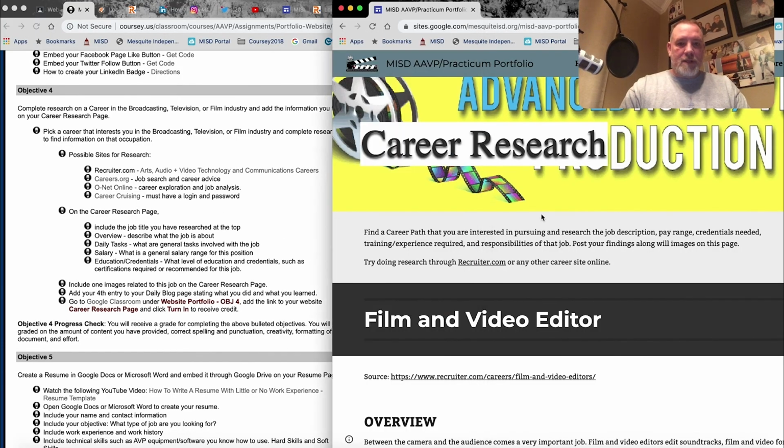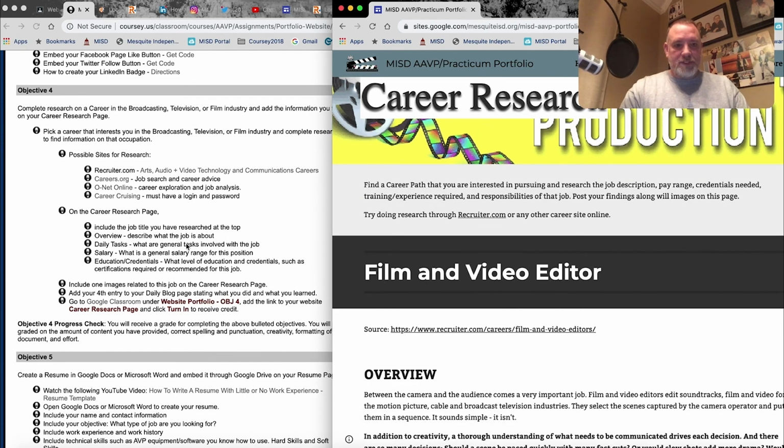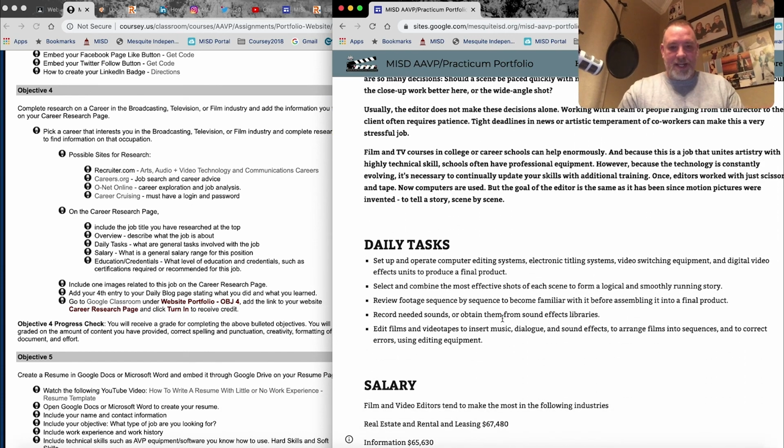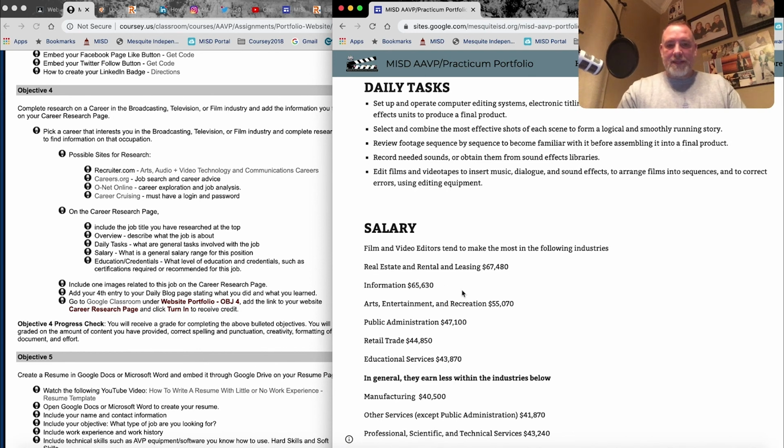What you're required to include on your portfolio page: the job title that you have researched at the top, an overview which describes what the job is about, daily tasks, what do they do from day to day, salary, how much do they make. You don't want to go into a job interview blind and then they make you an offer and you don't know if it's fair, if it's average, if it's above average, below average. You need to know how much they value that job and how much they value you. It's good to know what the salary range is for these types of jobs.